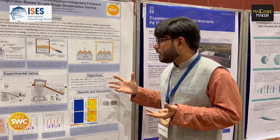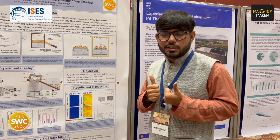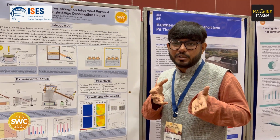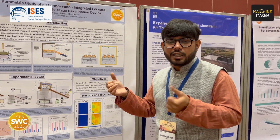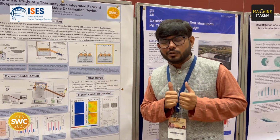In this kind of setup, our final goal is to build a solar thermal based portable drinking water system which generates water, and also is a zero liquid discharge system, so that we can harness the minerals and salt collected, which can be reused in a rural community, and it can be an income source for them. And this application is only for arid regions in rural sectors.